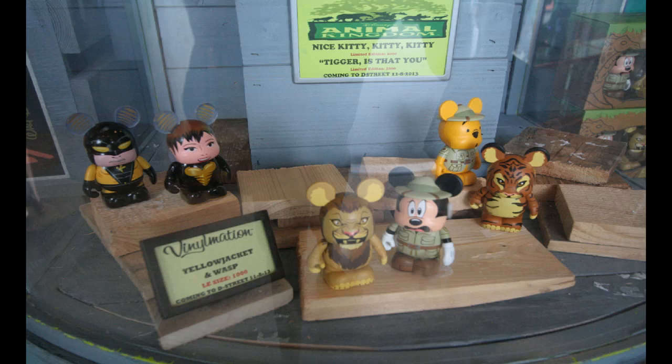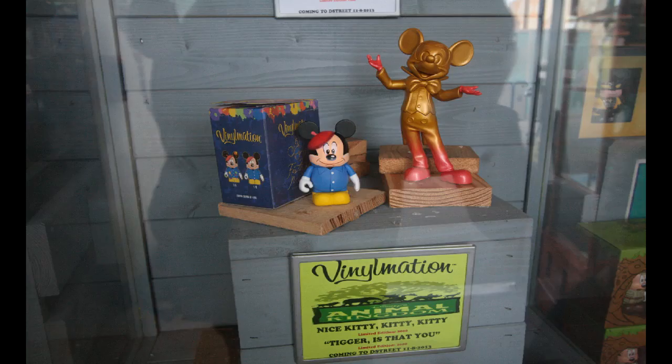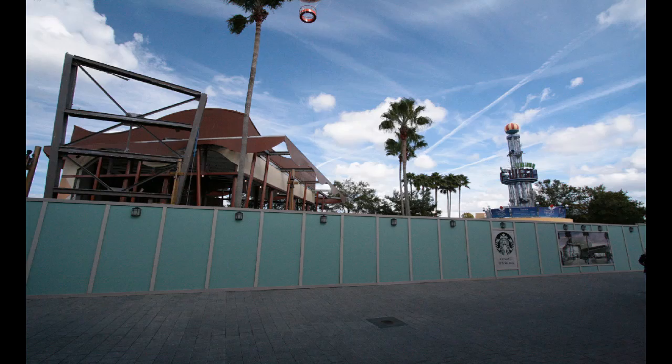While we're here, let's look at the new Vinylmations for this week. Obviously, some new things for Tigger Is That You? There's an old T-shirt joke they've had at Animal Kingdom for a long time. Yellow Jacket and Wasp as well. And then this Meet Mickey has got a second design now in addition to the original green and gold one.